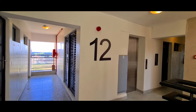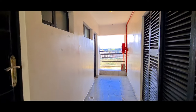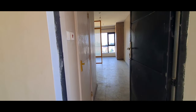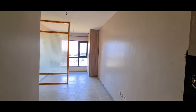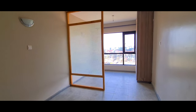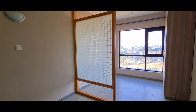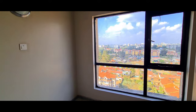So I'm on the 12th floor. Let me show you the sample number one for 1 bedroom. This is the sample number one. The 1 bedroom with a glass partition, which is going for 21 inches. The 1 bedroom. It's good enough. If you want a house in Ngong Road, I'll advise you to take this one. A bed.